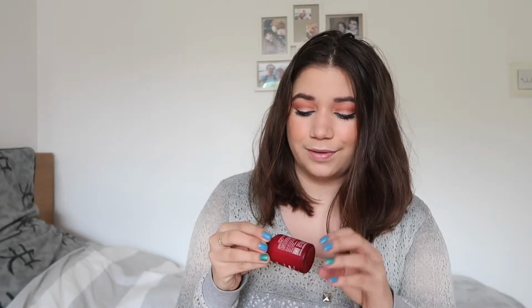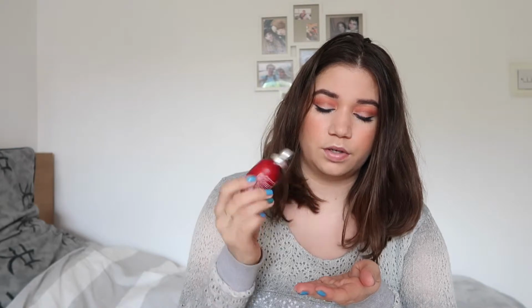It's a solid body oil, so if it's really cold in your house or even at room temperature, it solidifies. Then you have to put the bottle under running hot water, just make sure it's closed, and it will turn into an oil and you can just get some on your palm and rub it all over your body. It came out weird, I know, but just roll with it.